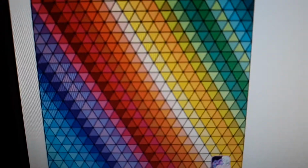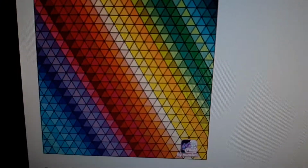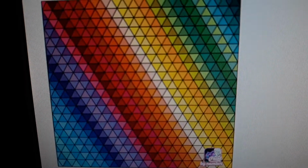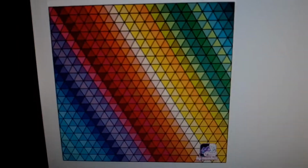Sorry about this one, folks. I couldn't get this one any bigger. It is what it is, but look at the colors though. Somebody out there may ask, how come we can't get any bigger? It is what it is. I couldn't get that one any bigger, so just how I have you look at it. Some cool colors though.